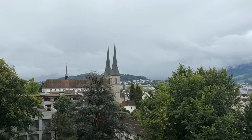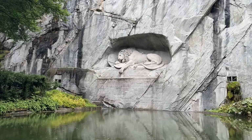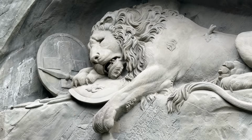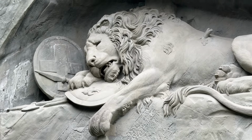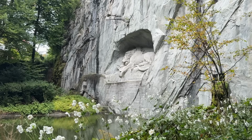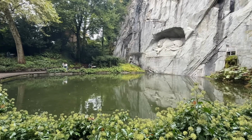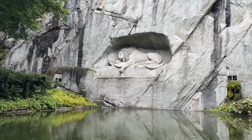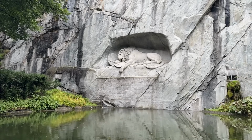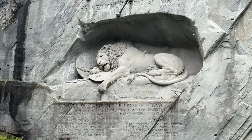But then just a short walk away, our next stop took us to the Lion Monument. Carved directly into the sandstone cliff, this moving statue of a dying lion commemorates the Swiss Guards who died in 1792 defending King Louis XVI at the Tuileries Palace during the French Revolution. Mark Twain described it as the most mournful and moving piece of stone in the world, and that feels fitting.